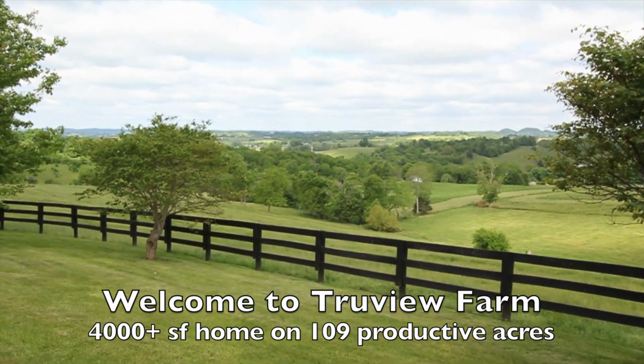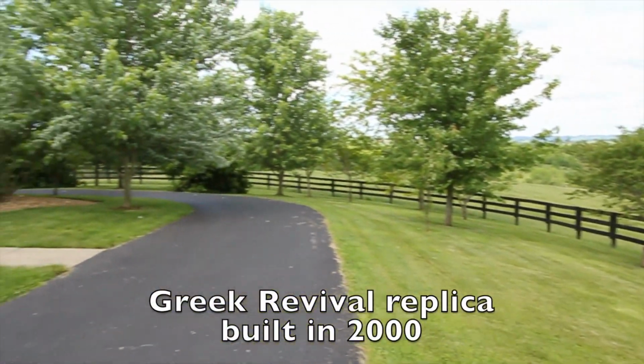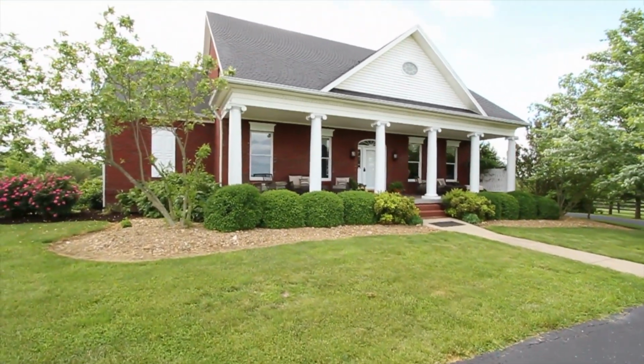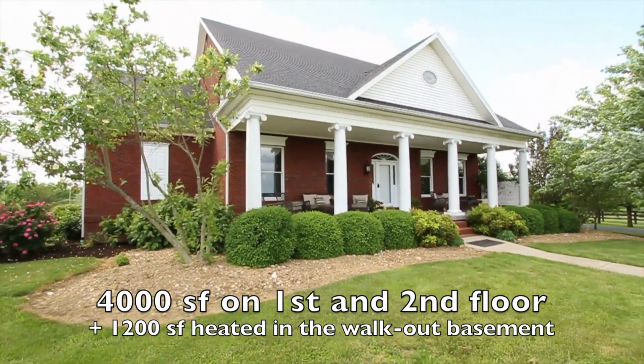That this is truly the best view I've ever seen east of the Rockies, and I mean that sincerely. This is a Revival replica, and it's about 4,000 square feet. All the details I'll put right here on the video because I can't remember right now, but it's just spectacular.